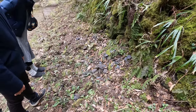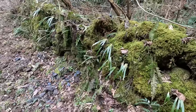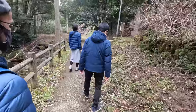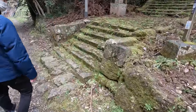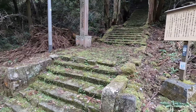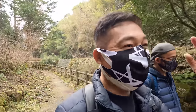The rocks without the ore. Oh, really, it's still here. See, I really like all the moss. So beautiful. See the moss on the walls, the moss on the stairs. Yoshioka Izumi's tomb. Oh, there's quite a lot to see here. This makes me want to spend a whole day just walking around the area.